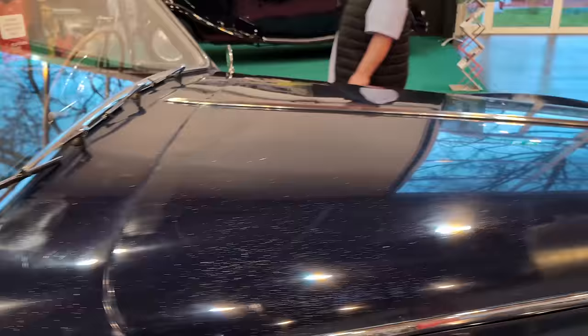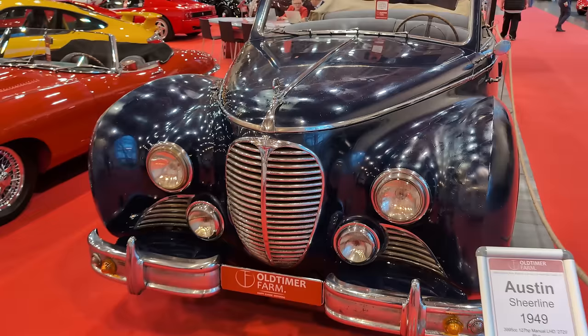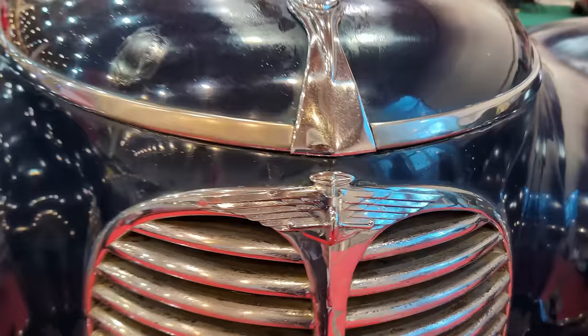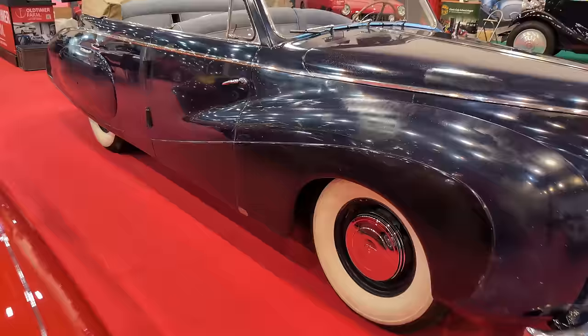I'm just gonna read the sign first. It's a 1949 Austin Shearline. Has a 4-liter, 127 horsepower engine, sorry. Wow, Austin Shearline. This is the biggest vintage Austin I've ever seen, and really looking original. Look how many times that's been polished. Austin Shearline.